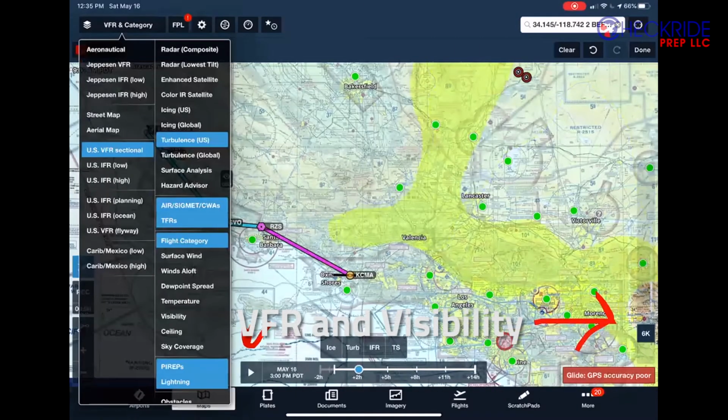If, for example, we wanted any AIRMETs, SIGMETs, or TFRs, we have that clicked here, as we see under AIRMETs, SIGMETs, TFRs. We can, of course, click on our flight category. What that means is if I click on flight category, we notice here that Santa Barbara, right under our RZS, or basically Magoo right under Camarillo, these are both showing green. So these are showing that that is a VFR flight category. We see all the little green dots everywhere.